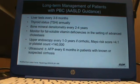When we look at the long-term management of PBC, these are the AASLD guidance documents. Liver function tests every 3 to 6 months. Checking of the thyroid function test annually due to the high frequency of hypothyroidism. Bone density every 2 to 4 years. I personally do every 2 years.